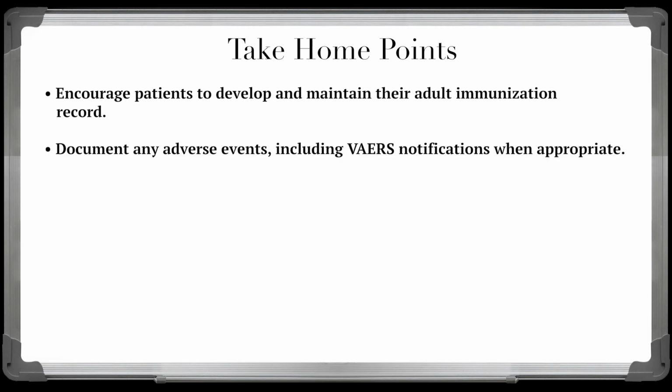Document any adverse events reported by the patient so that information is readily available and apparent for other healthcare providers who may also be administering vaccine to that same patient. Submit that information to VAERS, if appropriate.